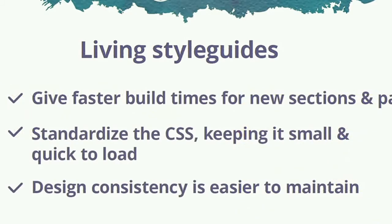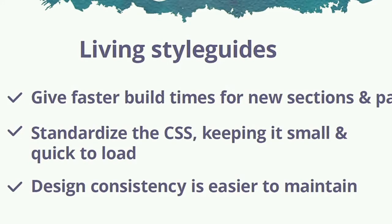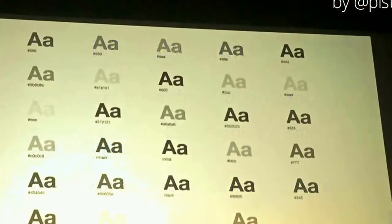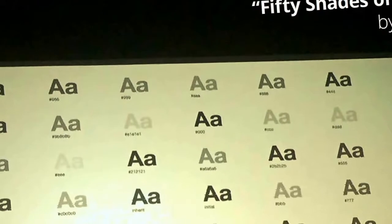There are different ways to implement it, but the most important thing is that they give faster build times for new sections and pages, because you know where everything is and where to go to find the way of building something. It standardizes the CSS, keeps it small, and the design consistency is easier to maintain because you always know where to go to see the correct title and the correct color. So they are really useful. If you don't use living style guides, you will end up with 50 shades of gray. I've seen that on many projects and designs, and it's awful.